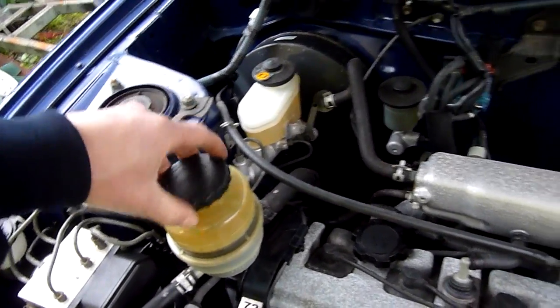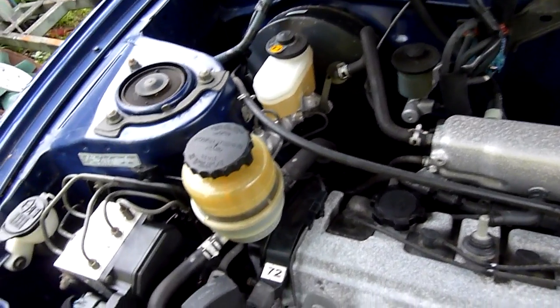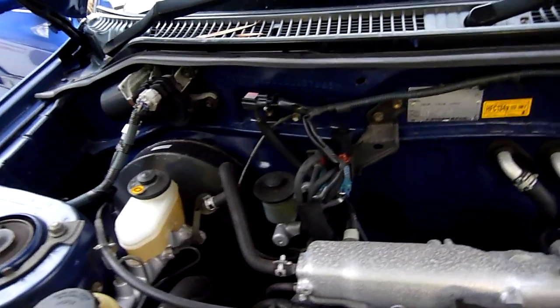Power steering in these is really nice. Smooth, not too heavy, even despite the big tyres that it has on it. Yeah, you'd hardly notice you're driving such a large vehicle.